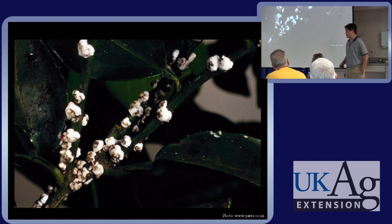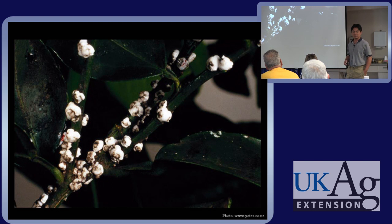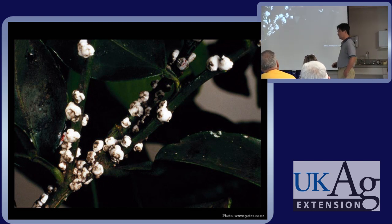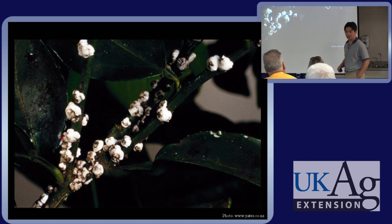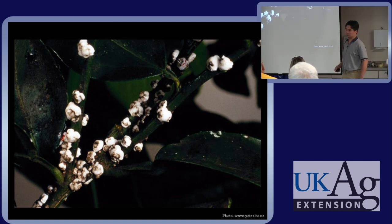One thing associated with scale insects is sooty mold. Sooty mold is a big problem. They produce a lot of honeydew, which lands on the car and on the leaves. It's going to be sticky, it's going to be shiny, very visible. And it's also a great substrate to grow sooty mold.